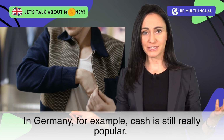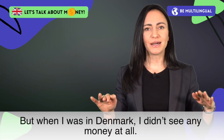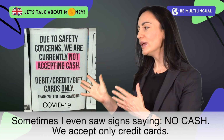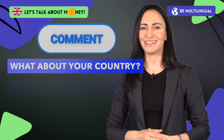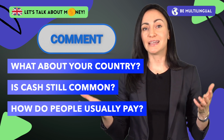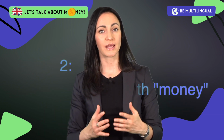In Germany, for example, cash is still really popular. But when I was in Denmark, I didn't see any money at all. Sometimes I even saw signs saying, "No cash. We accept only credit cards." What about your country? Is cash still accepted, or do people prefer payments done by credit or debit cards? Let me know. Now let's look at some common verbs that we use with the word money.